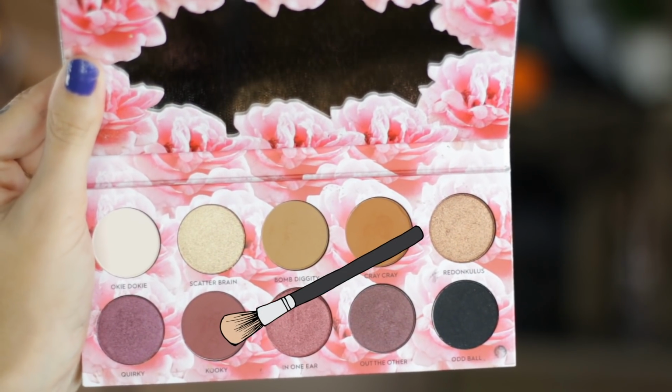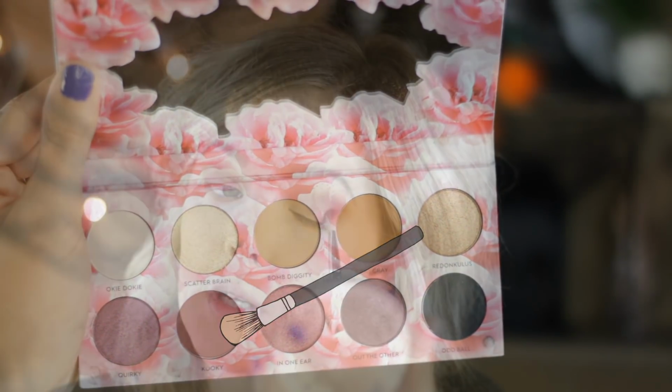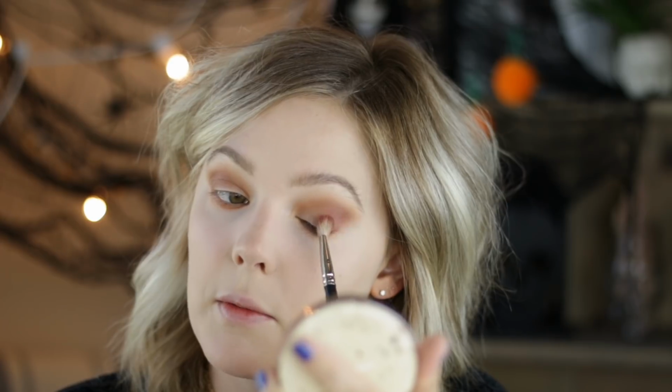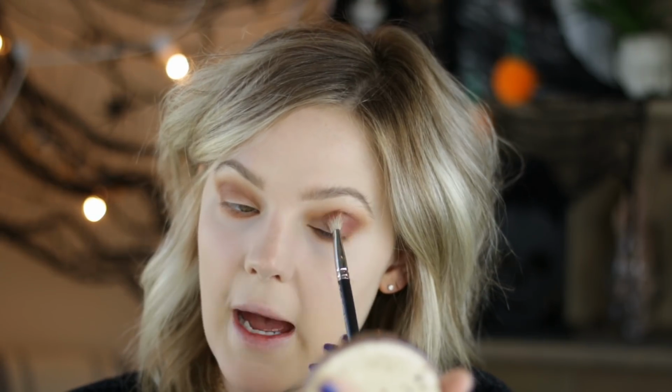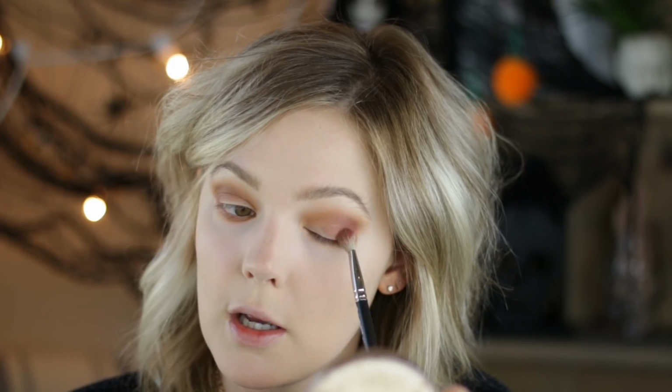I'm taking Kooky on a 217, and I'm just going to deepen up the outer portion of the eye with this and bring in a little more warmth, because Quirky on its own can look a little, it's not a bad color, but if you're fair, it can look a little dirty on the eye.